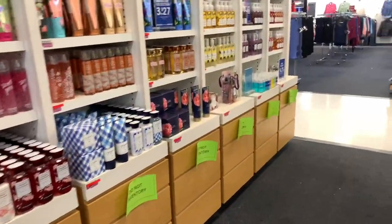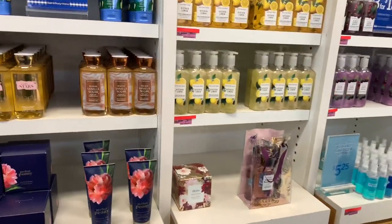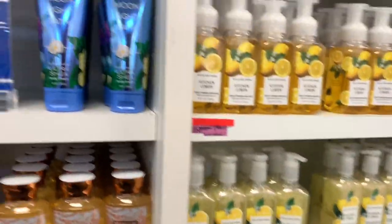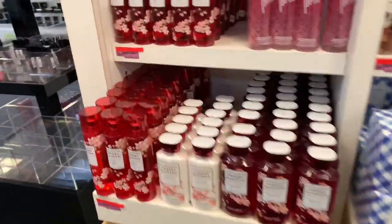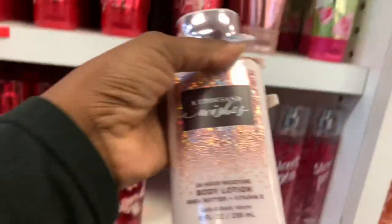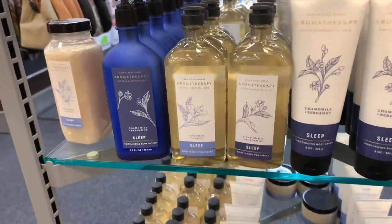Then they have these, 3 for $27: Perfect Peony, Warm Vanilla Sugar, Moonlight Path, Japanese Cherry Blossom, Sweet Pea, and 1,000 Wishes. They have some of the aromatherapy over here.